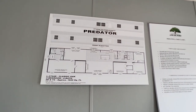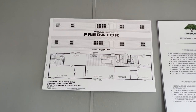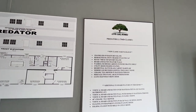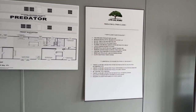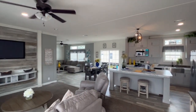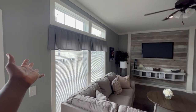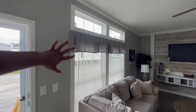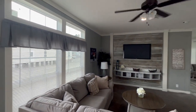All right, so here's some additional information. There's the floor plan right there if you want to look at it. You'll also have additional specifications too. Okay, so let's look at the living room again. Slow pan here. You have your windows over here. And all the windows in the house are low E thermal pane windows. So this is a very, very energy efficient home.